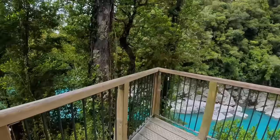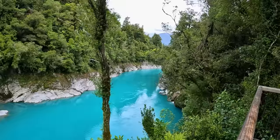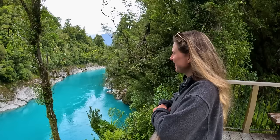The water is blue today. It's not very common that you see water this blue when you're traveling around New Zealand. I haven't seen blue water like this in a very long time. This is insane. I don't know where that color comes from.